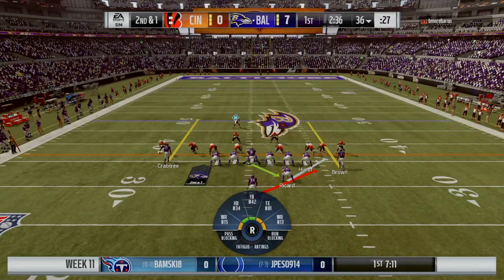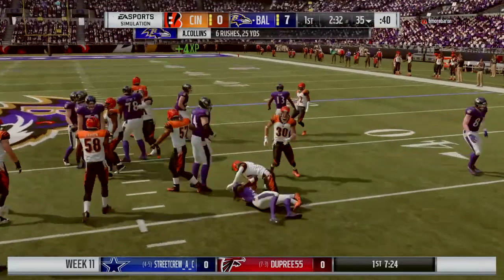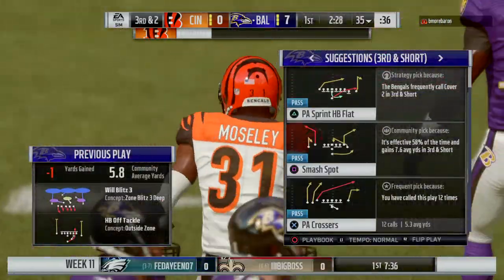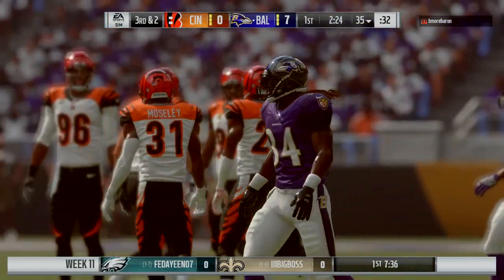Now let's go. Blue 90. On 2nd down, Collins. And that one blown up quickly as he's going to be stopped before he could even get started. And they'll lose a yard that time, and that's going to lead to a 3rd down.